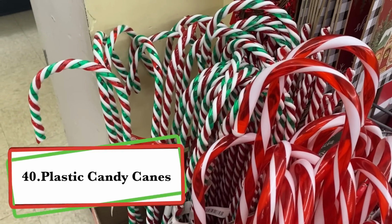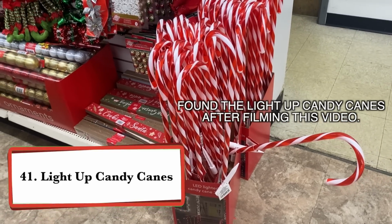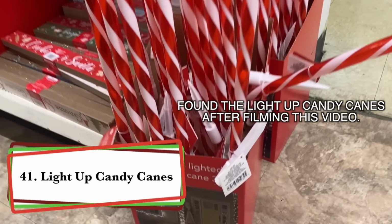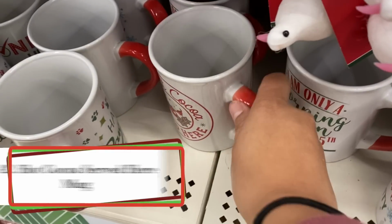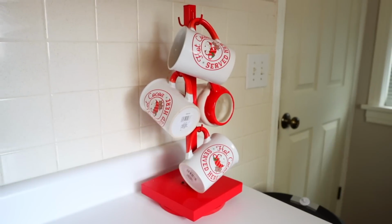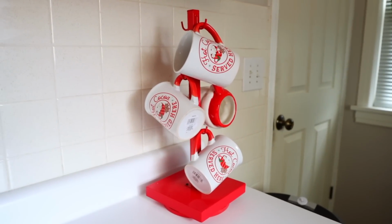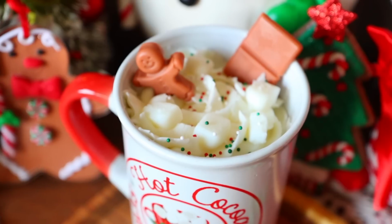Speaking of the Dollar Tree candy canes, those are on my list. Keep your eyes open for those, and I have seen they got light up ones in this year. I just haven't seen them in stores. There's new mugs at Dollar Tree, but my favorite one this year is this hot cocoa served here. This one's really pretty. If you have one of those mug racks, if you put in your hot cocoa bar, it would look so nice. I actually used this to make candles this year. You can use these for candles, and it just looks so cute.